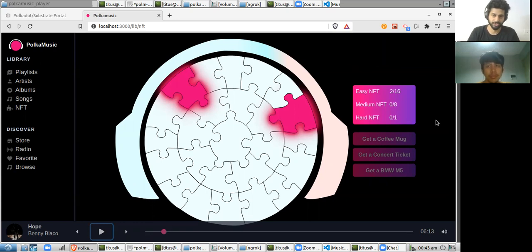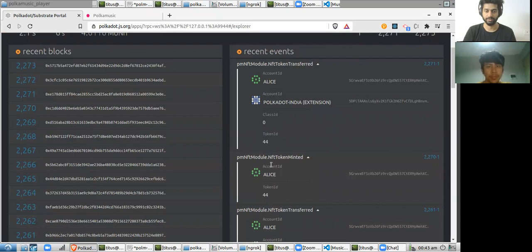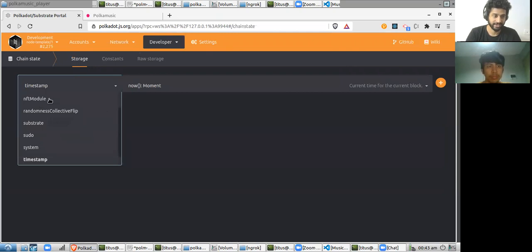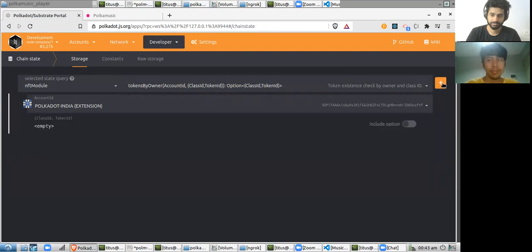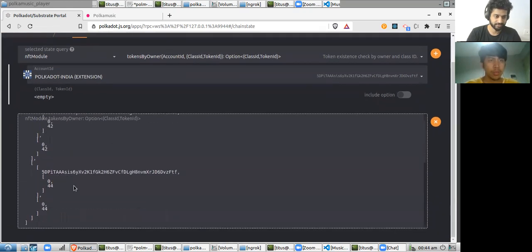So we will verify by going to the recent events. And as you can see, at 2270, it was minted. And in the next block, it got transferred. We'll go to the NFT balances within the block explorer and see if we have 3 NFTs. We should be having 3 NFTs here. And we have 3 NFTs, each with unique IDs.